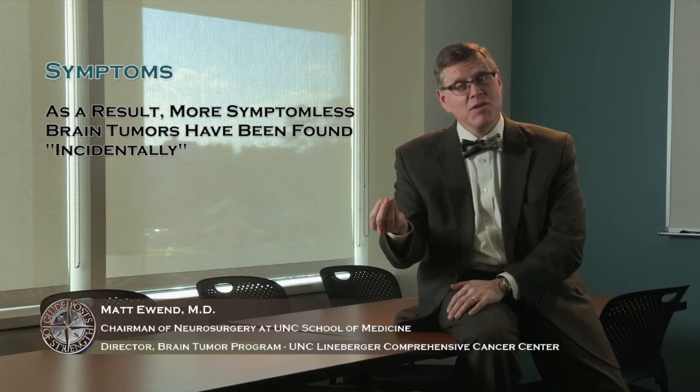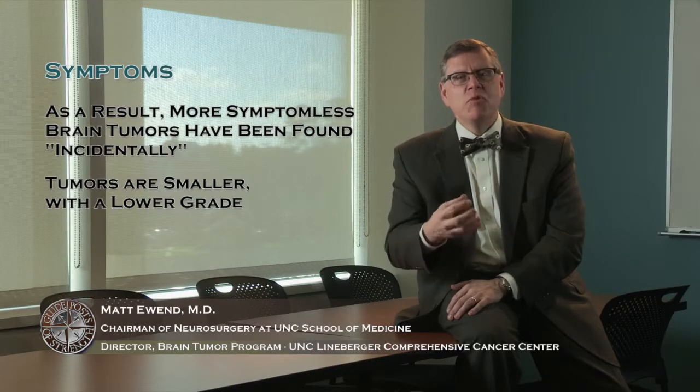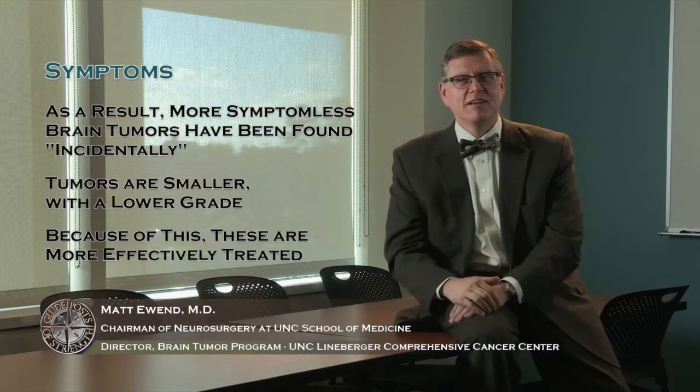In a sense, that's a good thing because we find the tumors while they're smaller, maybe at a lower grade, and while the patient is in better shape neurologically. And all of those things allow us to be more effective in treating the tumor.